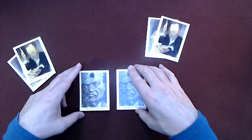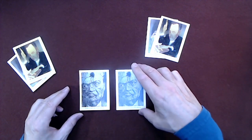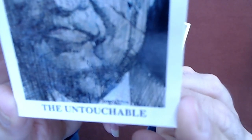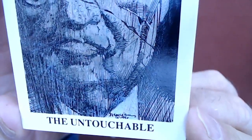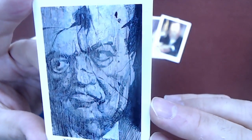The arranger. We know who this is. This is Hoover. Gotta be Hoover. J. Edgar Hoover. Look at that face. What a vile creature. The Untouchable. Literally the Untouchable. I know a little bit about the history of this guy. A vile creature.